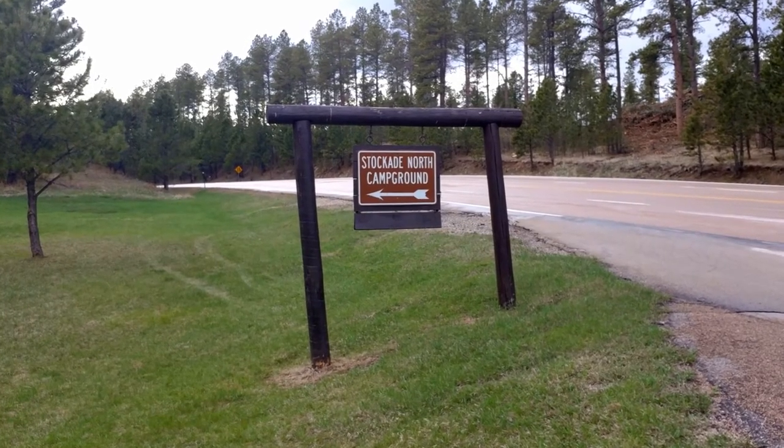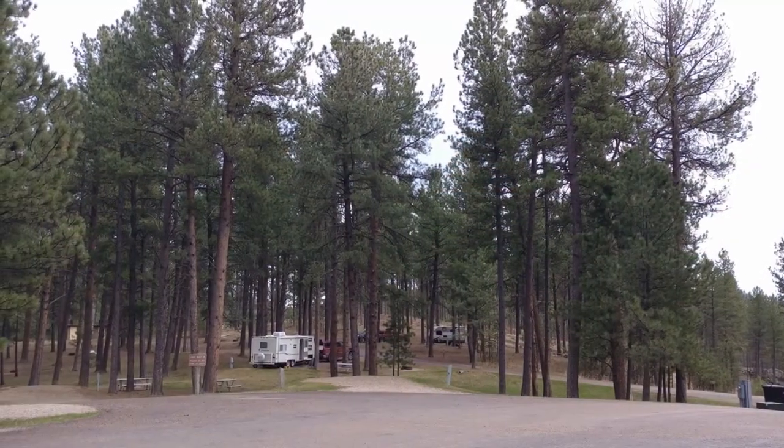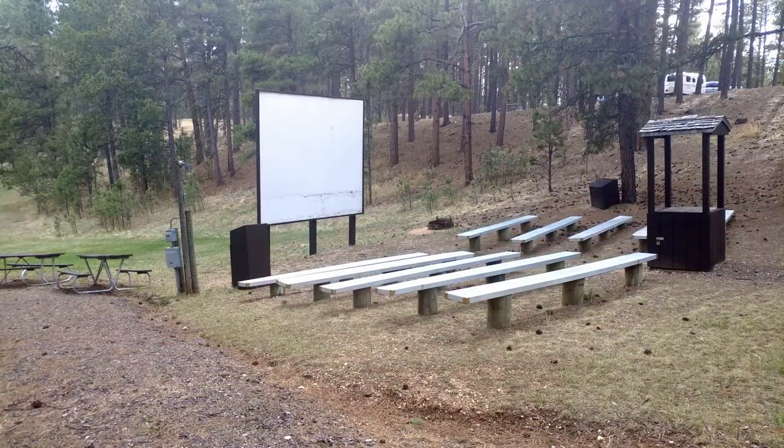Stockade Lake North Campground is located just inside the west entrance to Custer State Park. The campground is well maintained and the sites are spread nicely among the pine trees. There's a nice area for kids to play and a playground that my kids loved. In addition, there's an amphitheater where in the summertime they can run programs.